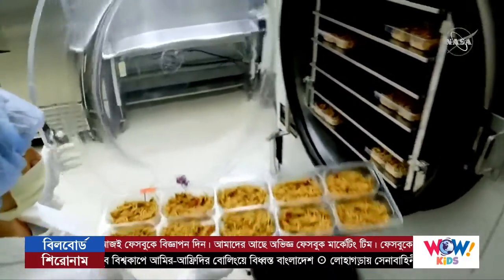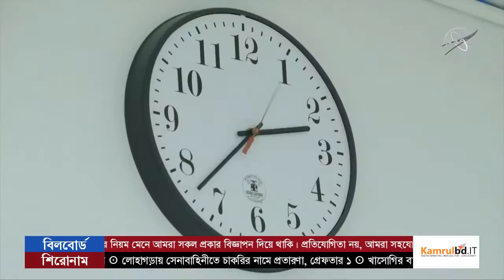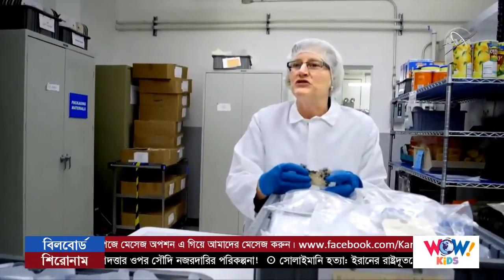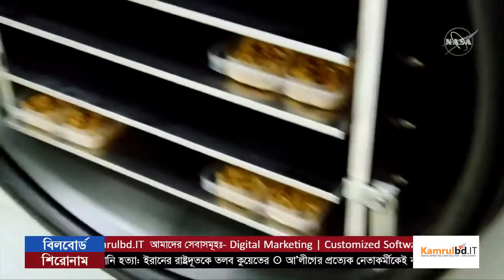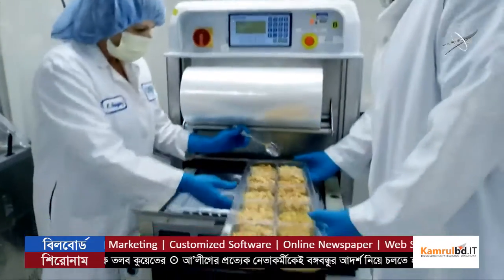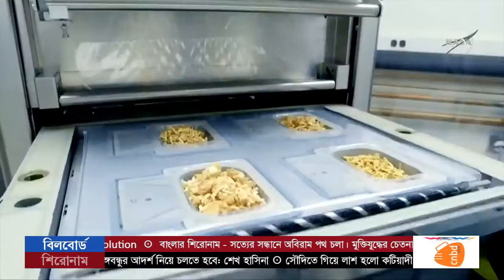So NASA adopted a reduction technique, also used by the military. Freeze drying removes a high percentage of the moisture, so typically when we freeze dry our products, we take them down to about 3%. Each portion now weighs just 1 ounce. Cost to transport, $660.